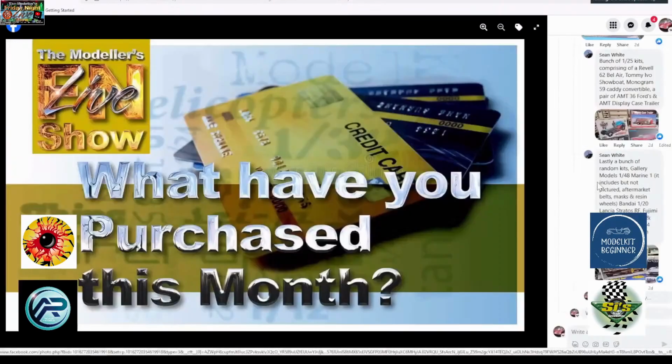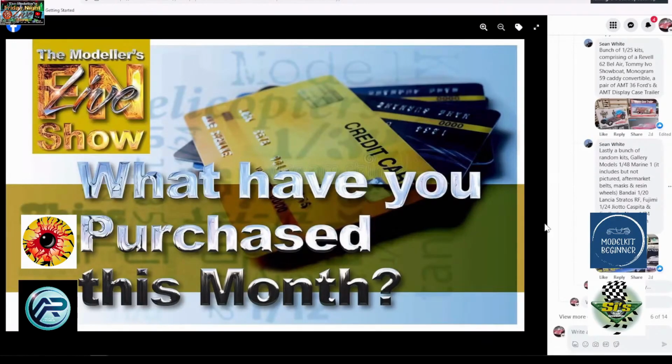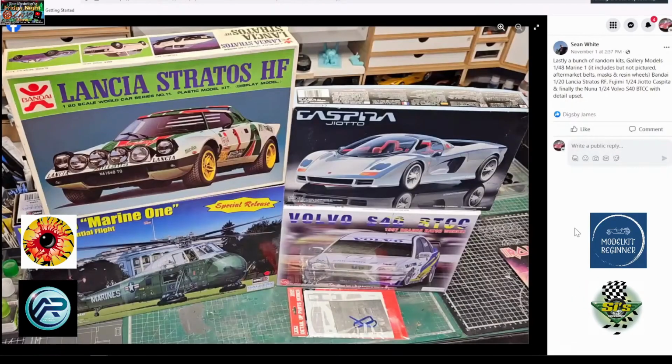And it's got one more kit to go. Lastly, a bunch of random kits, I should say. Gallery Models 1/48 Marine 1. It includes, but not pictured, aftermarket belts, masts and resin wheels. A Bandai 1/20th Lancia Stratos RF. Never mind that. Get to the top right one, the devil. And finally, the new 1/24th Volvo S40 BTCC with detail upgrades.